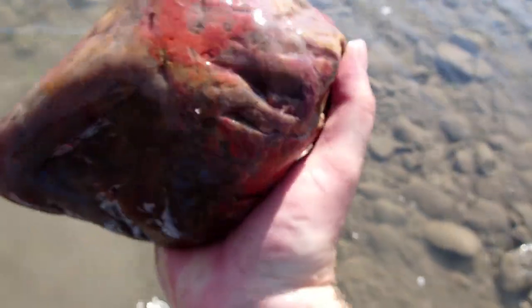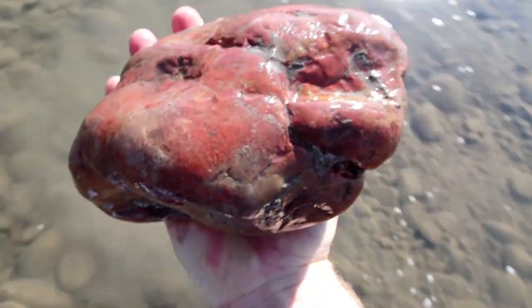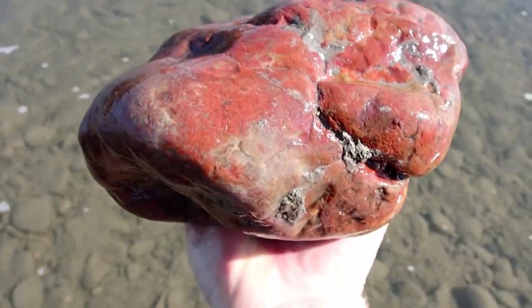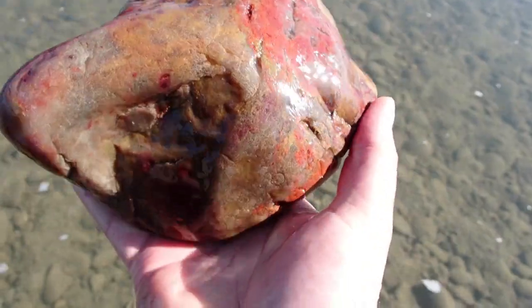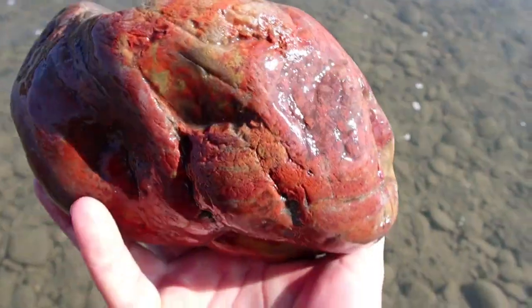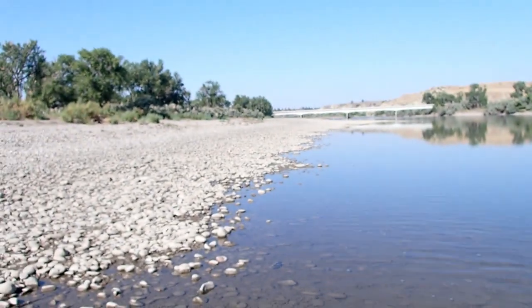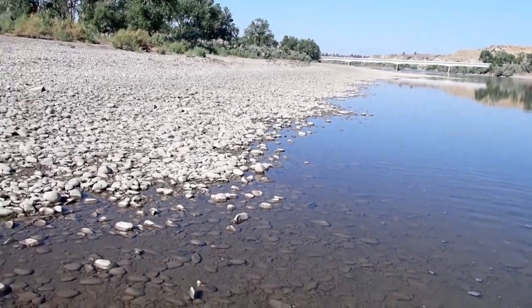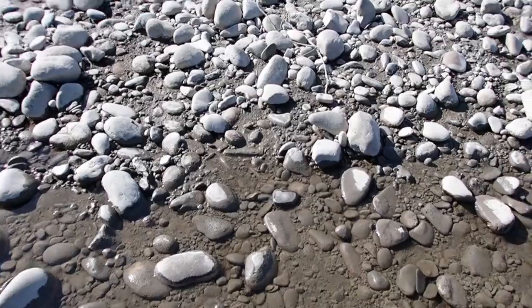Jasp agate. I think that's a keeper. Yep, that's a keeper. I may say differently when I get it back to the bridge, but it's a keeper for right now.